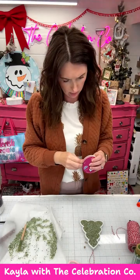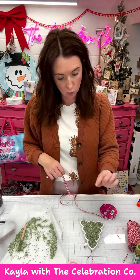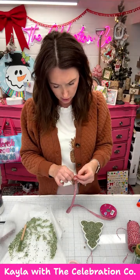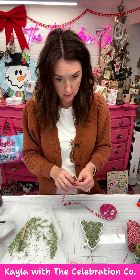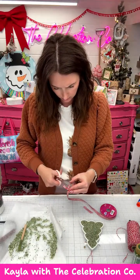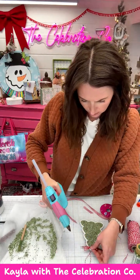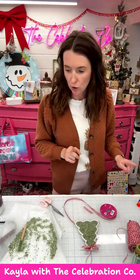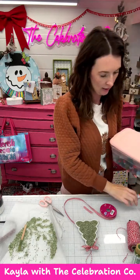Gotta open up a new one. Now you could also go in, if you wanted to, and add little ornaments onto the tree. You could do little red pom-poms. We can see what that would look like. So we'll just add this to the top here. And then let me find them. Let's see what it looks like. I've got some little bitty tiny red pom-poms.